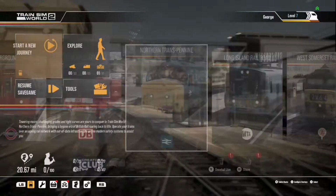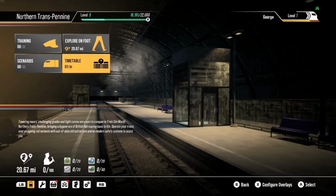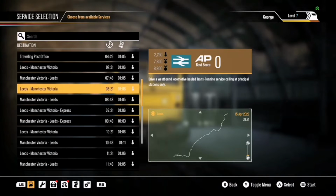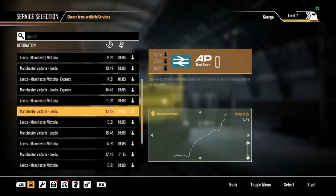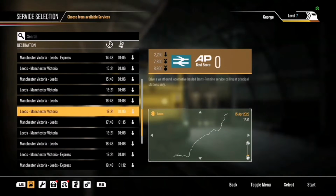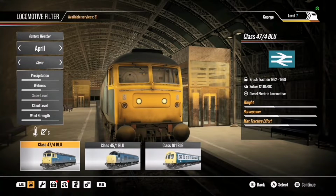Oh, I know what we can do. We can go on the Transpennine. And I think there's a bring into service from one of the Sulzers. Let's have a look. Timetable. We'll do the 47 because I'm not particularly keen on the 45. Well, I am. I just don't fancy driving it at the moment. Should be a bring into service route down here. Or is that the D? I think that's the DMU. Yeah, it's the DMU that's the bring into service.